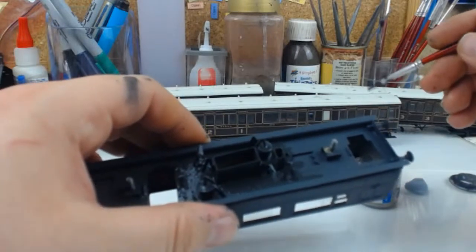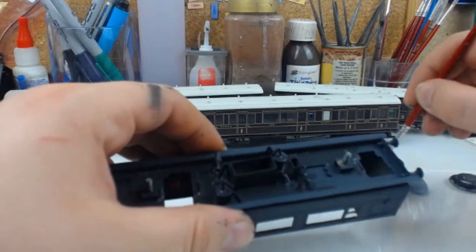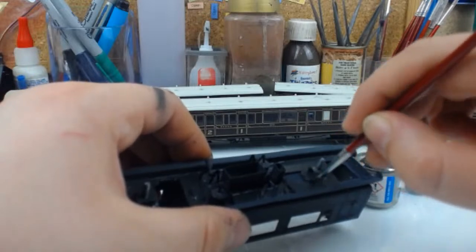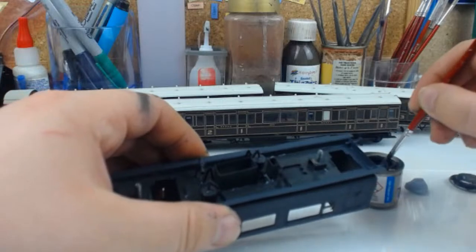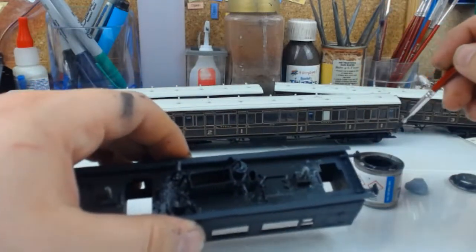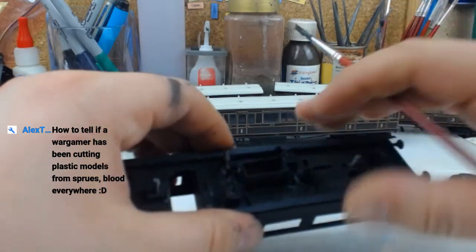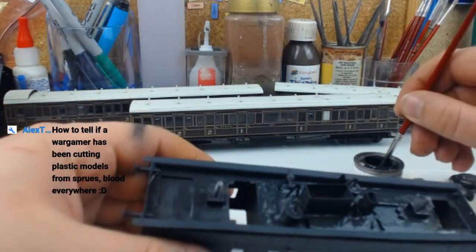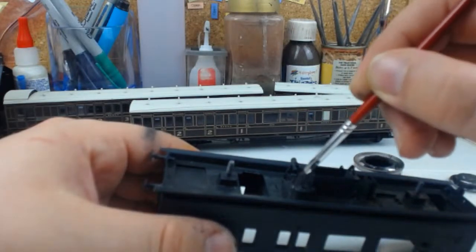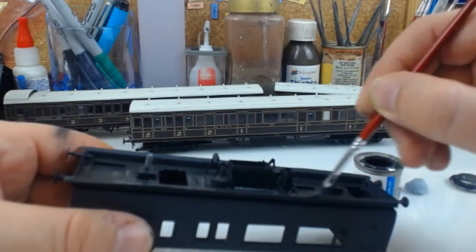How to Slow the Wargamer has been undercoating, white thumbprints everywhere. Glad it's not just me. I'm going to do the underside of the sole bars in not black. But above the sole bars will be lake.